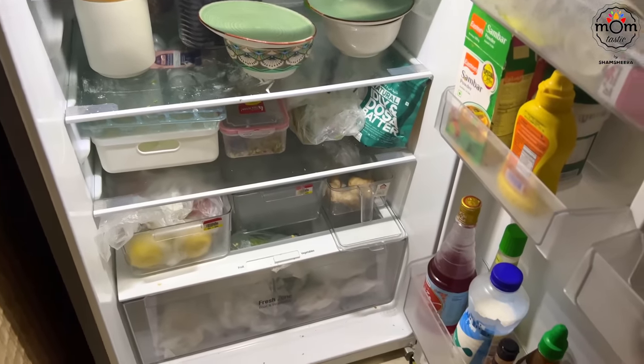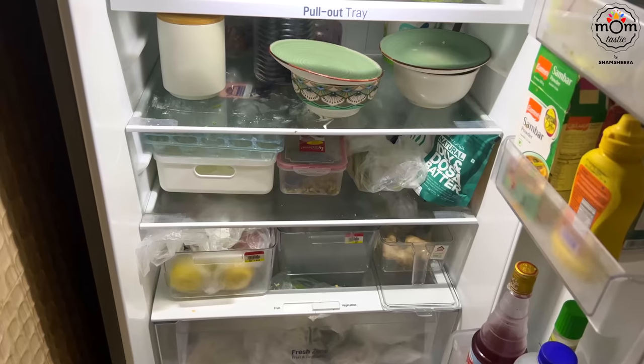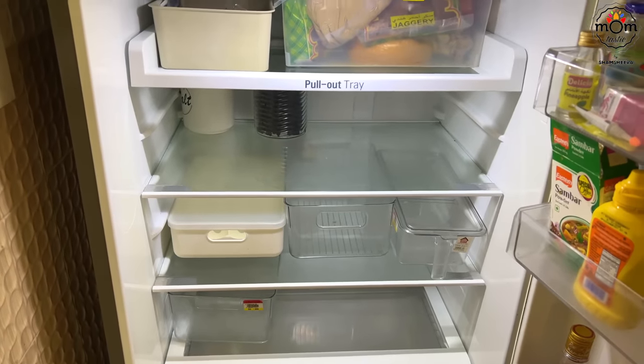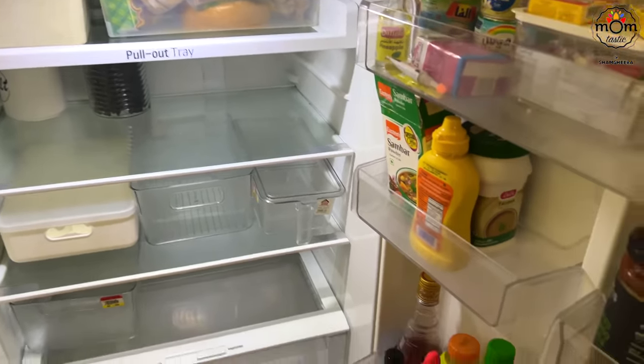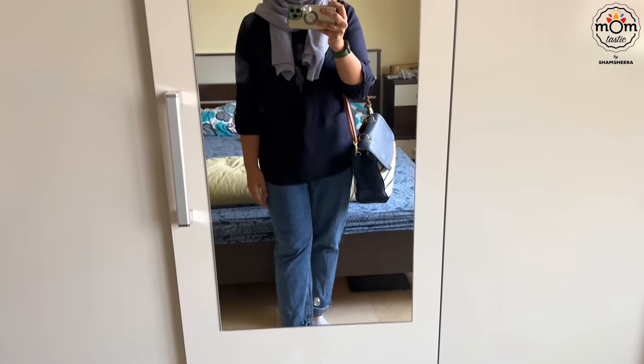That's my messy fridge that needs to be cleaned before leaving. And do you want to see the magic? Just a snap and it's all clean. How I wish it was this easy. And now, time to leave.